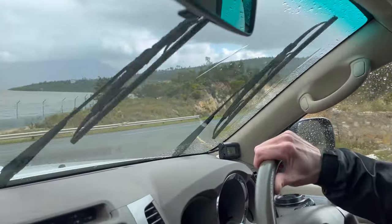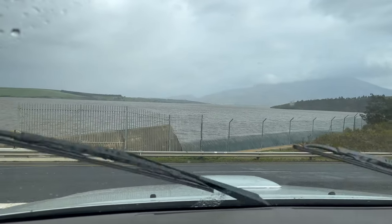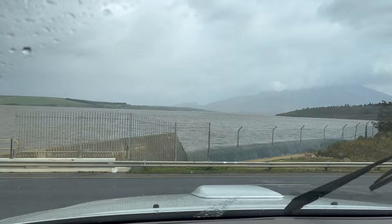Now, this has been one of the wettest winters in Cape Town and the Western Cape in many years, and it is no more evident than at the Theewaterskloof Dam. This dam is the largest in the Western Cape and the main source of water for the city of Cape Town, and it's been overflowing now for several weeks.